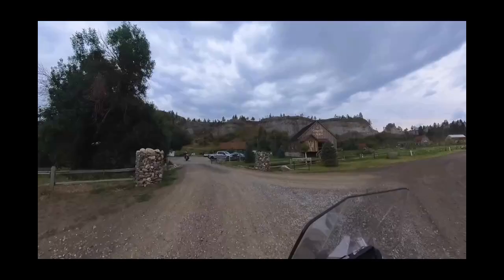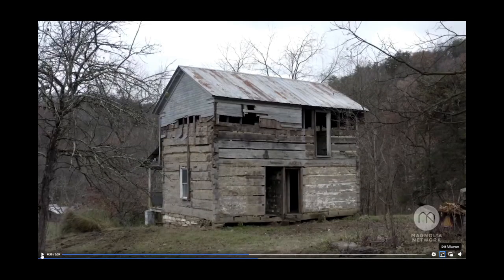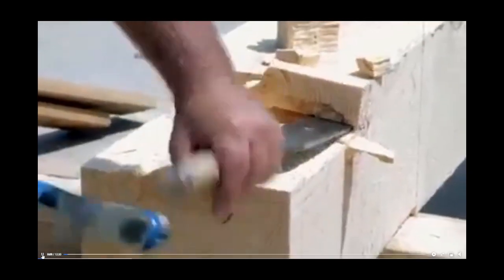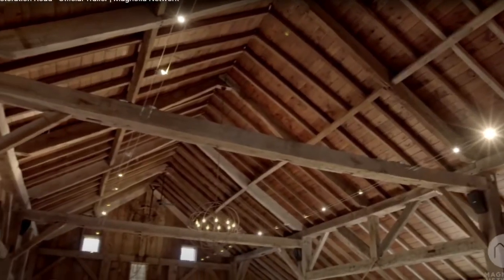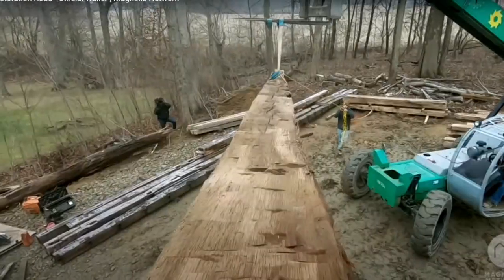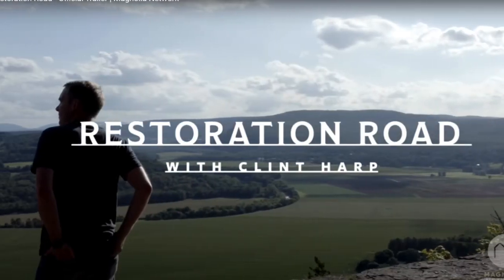I first became aware of the Gray Cliff Mill by watching a Magnolia cable channel series called Restoration Road starring Clint Harp, a woodworker from Waco, Texas. Clint's show centers on telling the story of reclaiming timbers from old barns and buildings, predominantly in the northeast of the United States. These timbers are then used to construct beautiful structures such as homes and businesses. Such was the case of the now functioning Gray Cliff Mill and surrounding outbuilding. I'd sailed past this venue several times without stopping, so I made sure to include it on our route.